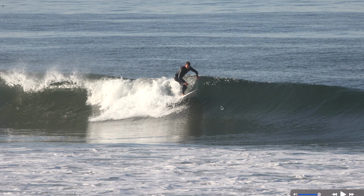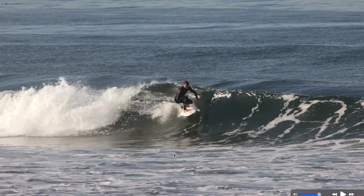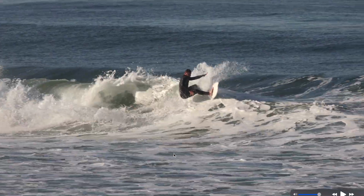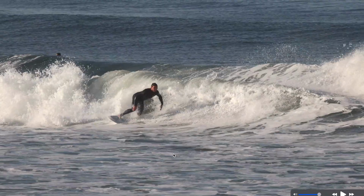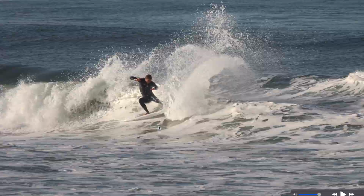Kind of like a skateboarder. You know how if you ever skateboard, you're going to turn side to side to side to gain speed. That's all he's doing here. It's just up and down and up and down. He has enough speed now that he can use that bottom turn and whack. I mean, look at that. That's a big spray for a waist-high wave.